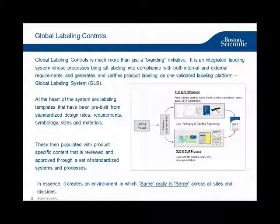But, going back to the templates, these templates are then populated with product-specific content, and the key thing is that we review and we approve all of that content through a set of standardized systems and processes. The key thing here is across all divisions, across all plants, from a labeling perspective, really the same.